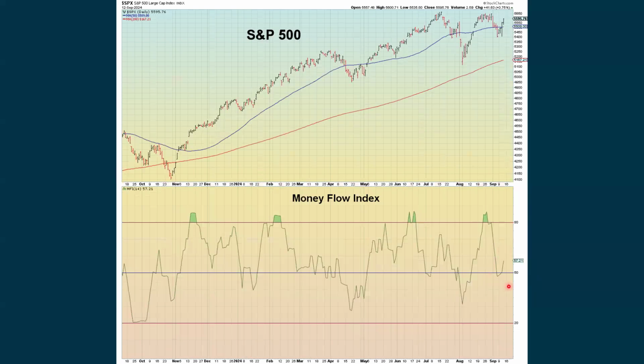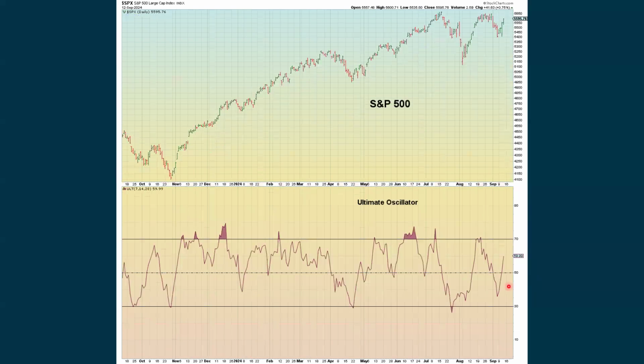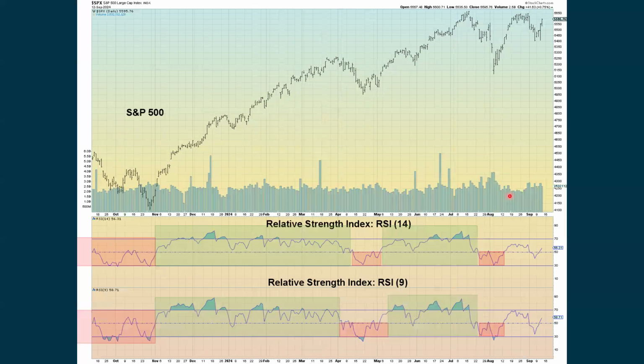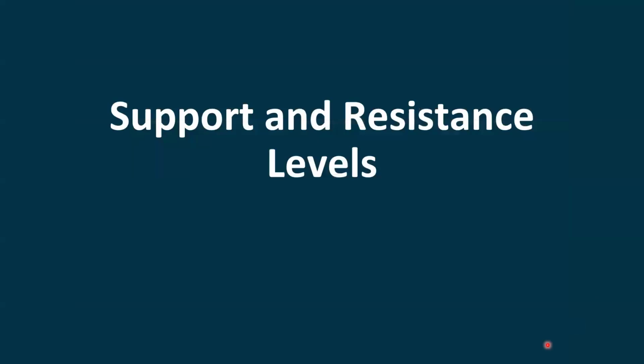And coming back and turning positive is the money flow index as well as the ultimate oscillator. And on balance volume is above the moving average and going up. That's turning more positive. And we're looking more positive here with the RSI 14 and 9. The 9 period is short term. The 14 is more intermediate term. We're crossing above the midpoint now. So this is showing good improvement with the momentum.